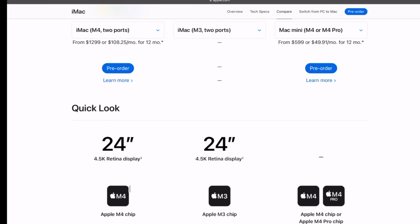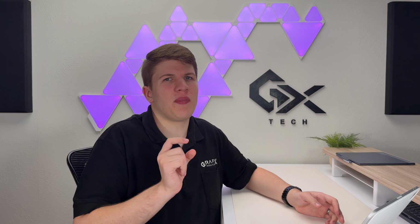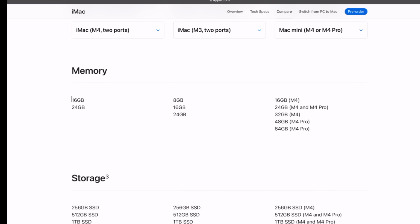So obviously it's the M4 chip, but it starts with 8 CPU cores and 8 GPU cores. Just saying, that is less cores than the iPad Pro, because if you look at the M4 iPad Pro here, even the binned version still has 9 CPU cores and the full 10-core GPU. Now, it does only have 8 GB of RAM, where now the new M4 iMac starts at 16 GB of RAM versus having an 8 GB option as the baseline. And they didn't raise the price at all, so that is still really impressive. Don't want to downplay that at all.